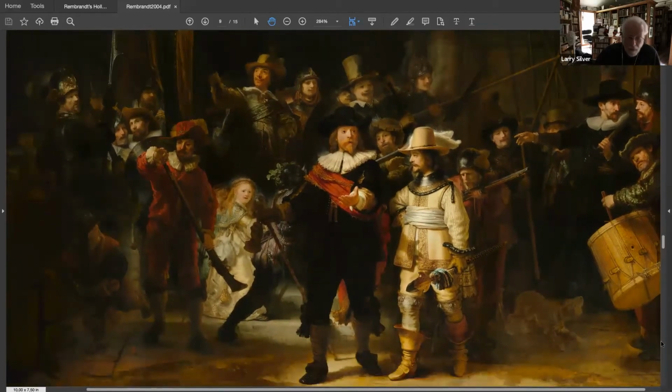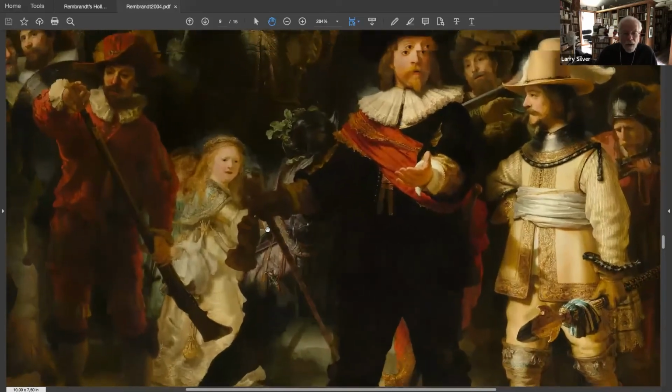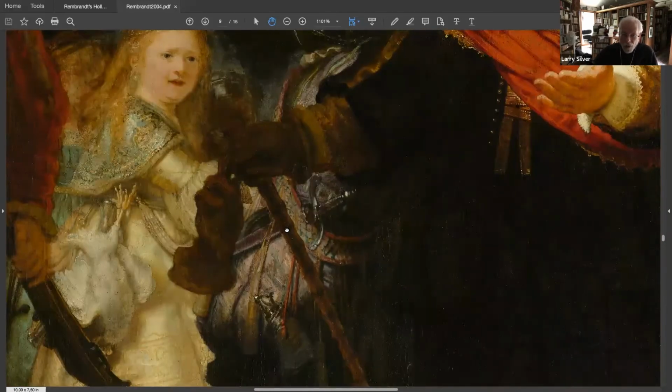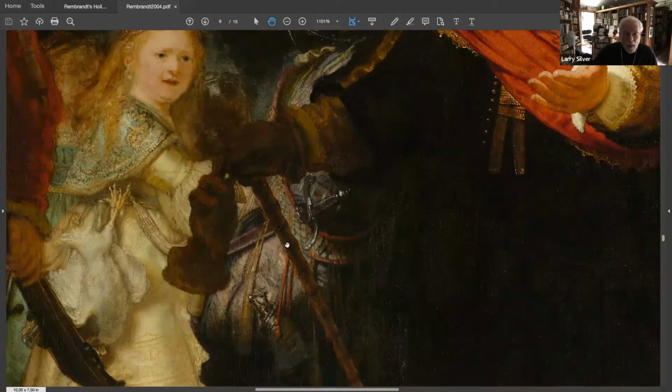It's called a partisan. It's a kind of ceremonial spear, and it's elaborately engraved and carried as another mark of leadership. You'll notice also in the right hand of the captain, whose name is Frans Banning-Kok, that he carries a kind of staff. That baton is his ultimate generalship, if you will, of this militia company.